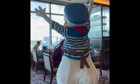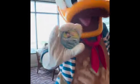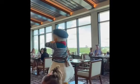And now we have to talk about the characters. Here is Donald. We actually happen to be there for his birthday. It's actually his birthday when I'm recording this, so that's really cool. Yeah, so the characters, initially I wasn't a huge character person, even as a Disney fan, but I've slowly become one, especially seeing them through the lens of my children enjoying them.